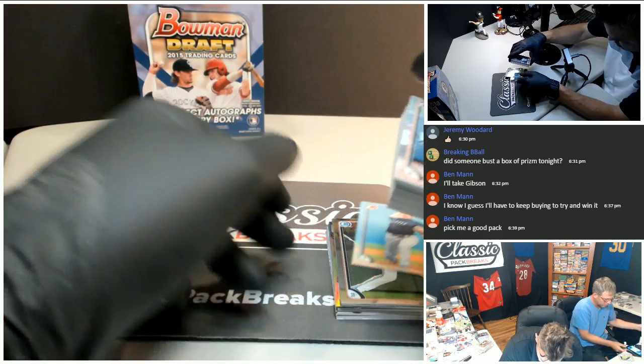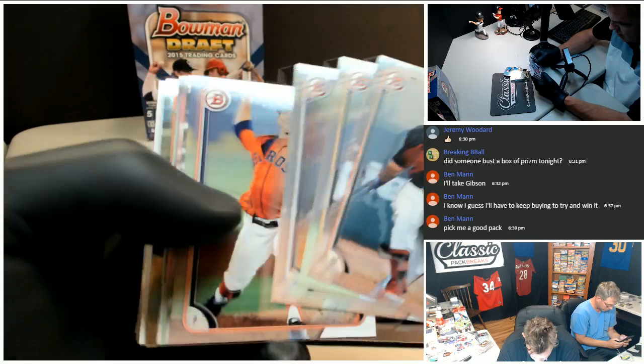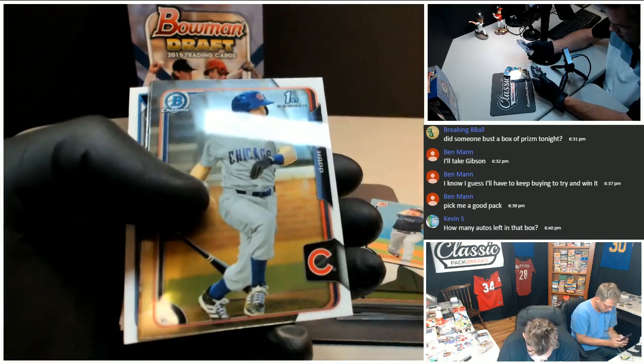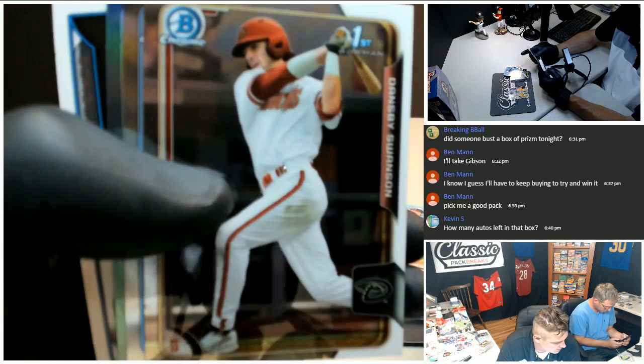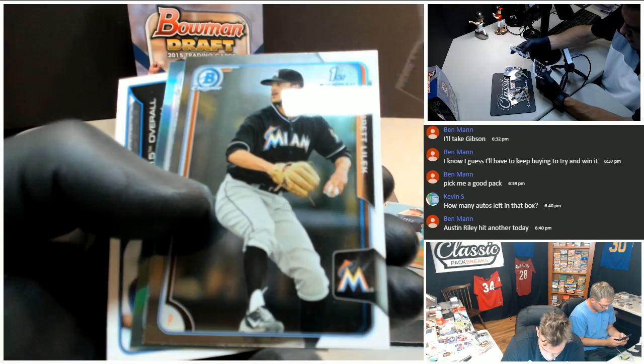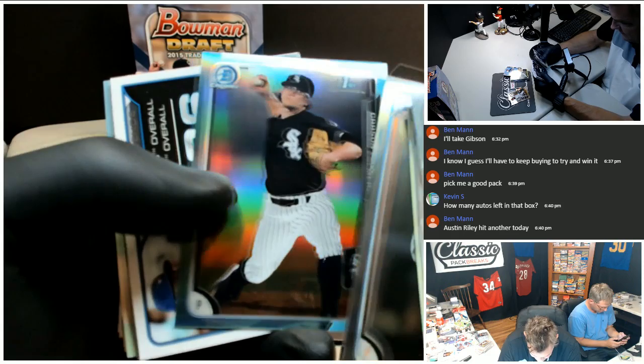All right, here we go. Ian Happ, first Bowman. Nice. I'm going to say four. I believe we got one the other day. Dansby Swanson, first Bowman, rookie Chromage. Nice card. Carson Fulmer. Prism.